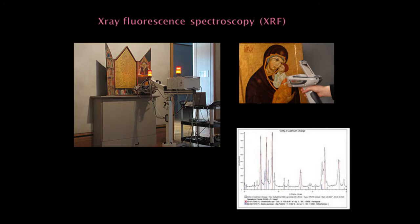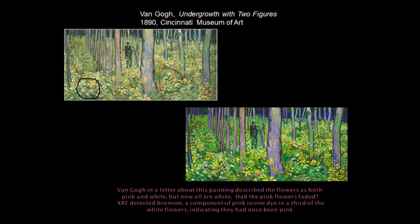XRF, I'm just going to use the initials, has the advantage of being non-invasive, and the handheld devices now available allow analysis to be carried out in situ. They are aimed at a few square millimeters of a painting's surface, close to but not touching it, and the resulting elemental profile provides a basis from which pigment inferences are drawn. An example of how XRF is used to learn more about a painting is this landscape painted by Van Gogh just a few months before his death in 1890.